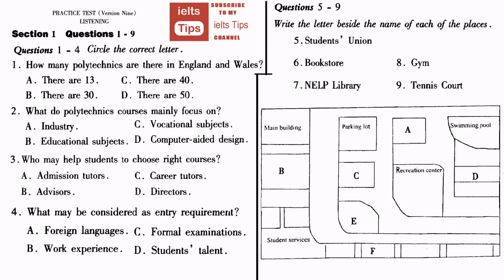The test is in 4 sections. Write all your answers in the listening question booklet. At the end of the test, you will be given 10 minutes to transfer your answers to an answer sheet. Now turn to Section 1. Section 1. You are going to hear a talk by the course director. Look at questions 1 to 9.